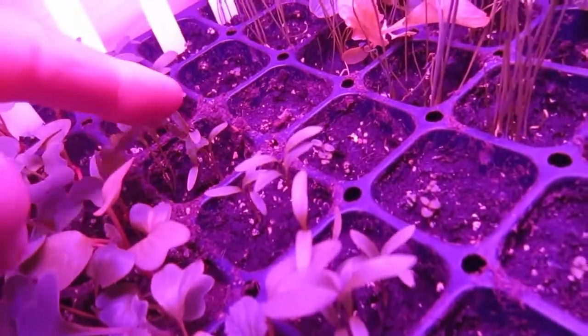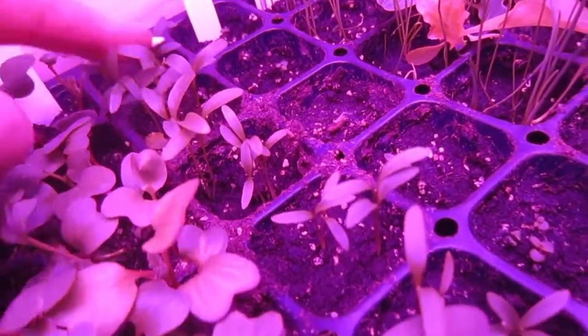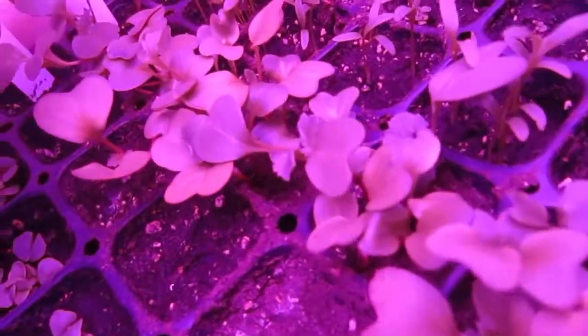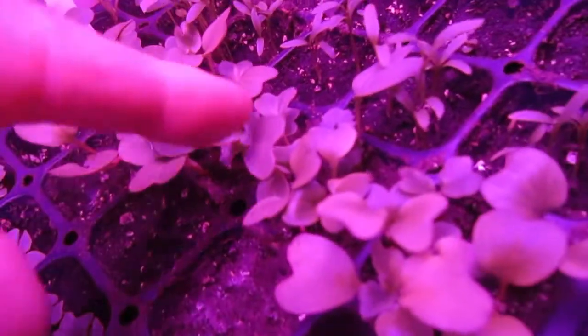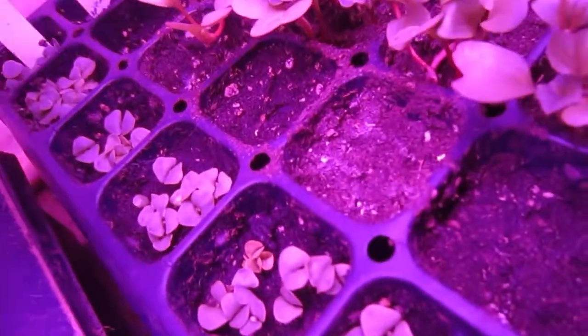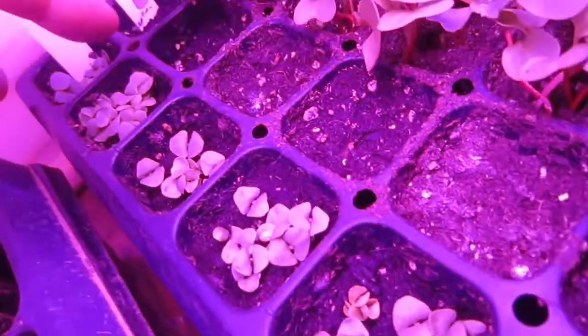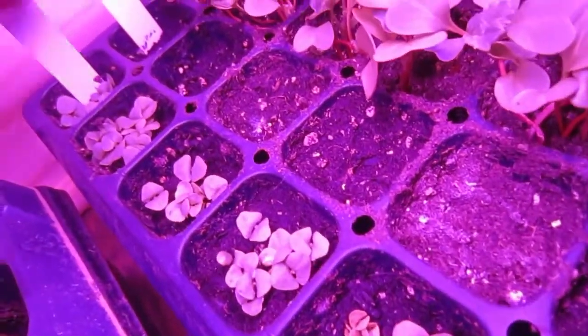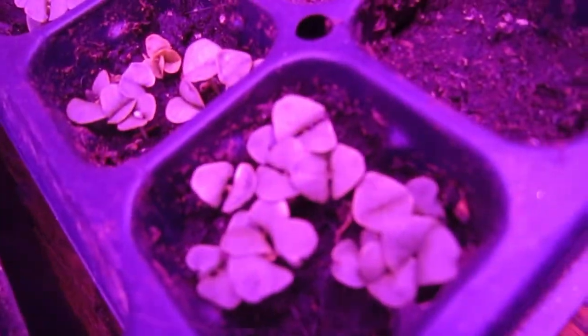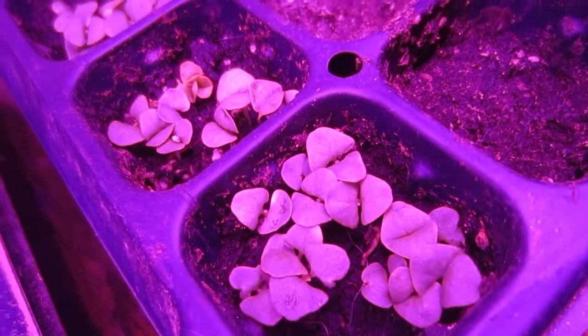Okay, and this one here is cilantro. Those are cilantro. All the herbs are going to be growing continually. Radish, those are radishes. This one hasn't come up yet, parsley. I'm not sure why the parsley is not coming up. Basil, look at the basils. Aren't those cuties? Little cuties. So, yeah, everything's doing good here.